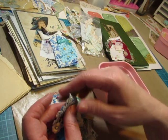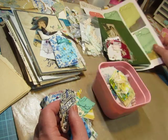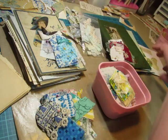This one focuses more on blues. This one has green, but it also has this pretty pinky red color.